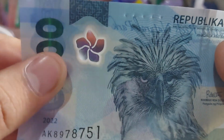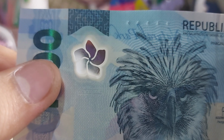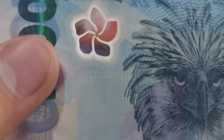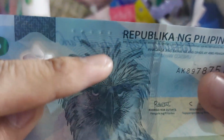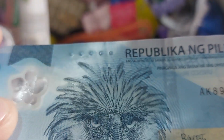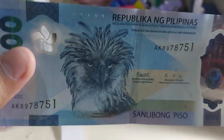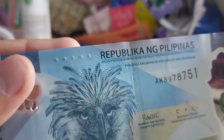But here's an actually interesting fact. If you put a laser in this very middle, it will put out the letters BSP. And you can see here, it's called the Sampaguita, or the Jasminum sambac. We can see that there are tiny imprints here. Let's see what it reads. Oh no, they're just patterns. Okay, and here are some poke dots. Yep, these are some elevated dots to let you know that these bills are worth 1,000 pesos. They're not just ordinary plastic. It's an accessibility feature for the visually impaired.